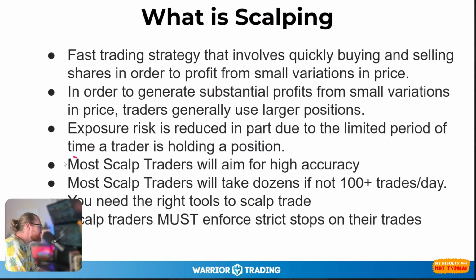Okay, so most scalp traders will aim for high accuracy. Most scalp traders will take dozens, if not 100 plus trades in a day. But you need the right tools to scalp trade. And scalp traders must enforce strict stops on their trades. A stop is your max loss. You have to have a max loss on your trade because if you let your losers get too big, it's going to be a problem.